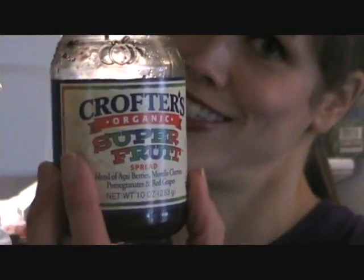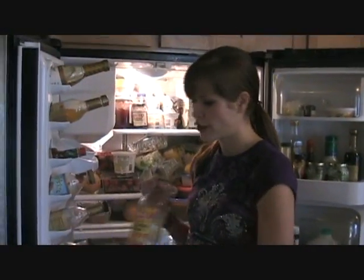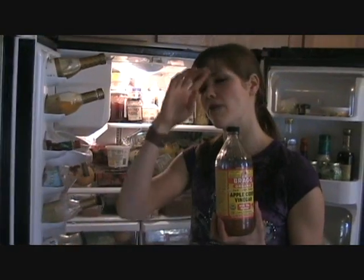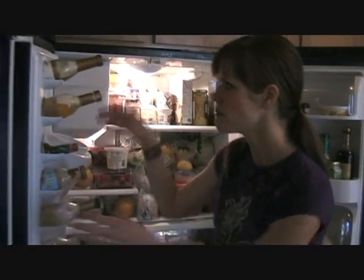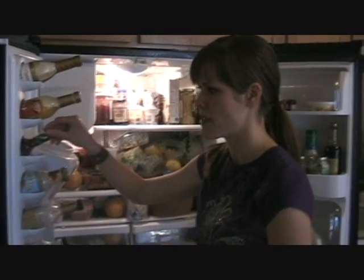Super fruit spread, delicious. As far as condiments go, to make the vegan diet interesting and flavorful, you need to have a wide variety of spices, herbs, condiments, and sauces, which I love. I'm all about flavor. It's some of my favorite things to use. Bragg's liquid aminos, very similar to soy sauce, a little bit more nutritious. Apple cider vinegar I use in my dressings a lot of times, and I also drink it diluted with a little bit of water and maybe a little bit of raw honey, just as a cleansing drink in the morning and in the evening. I have brown rice vinegar, sesame oil, flavor in whatever I might be making.